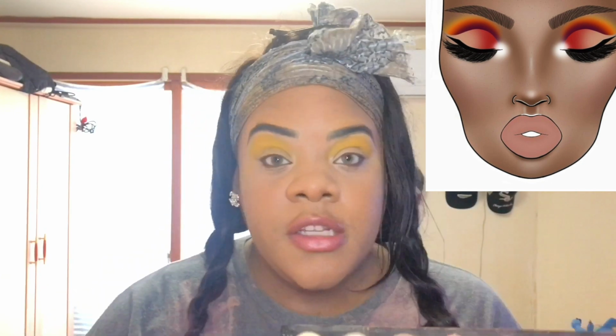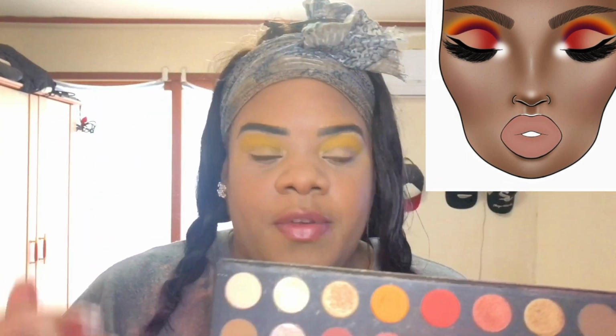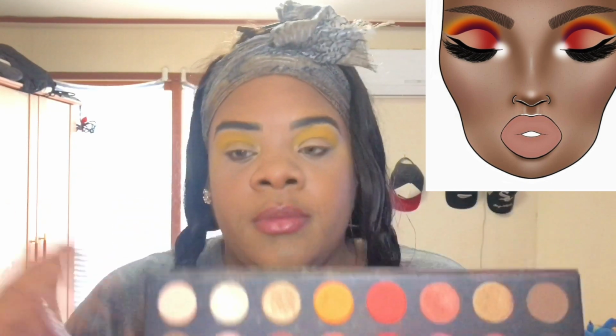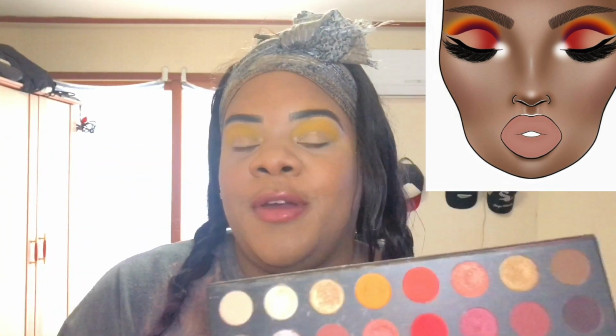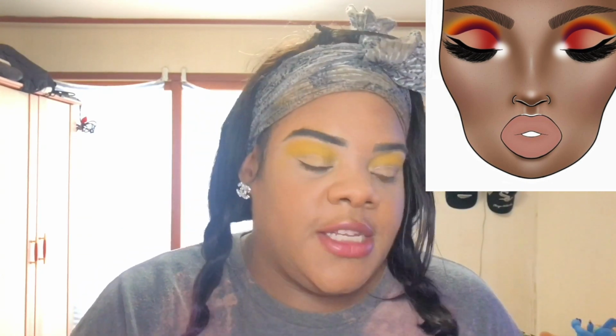The next part calls for a red shade, so I'm going to go into my current other favorite palette, because actually my favorite palette is the lip palette. Sorry, I'm getting a cold. I'm going to go into the James Charles palette, and this red shade here, You're Kidding. I'm going to be using that right on top of that yellow. As strange as that sounds.